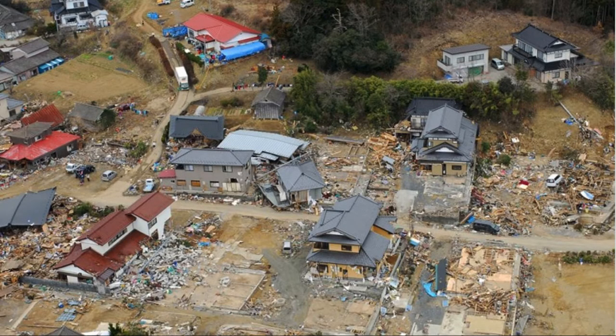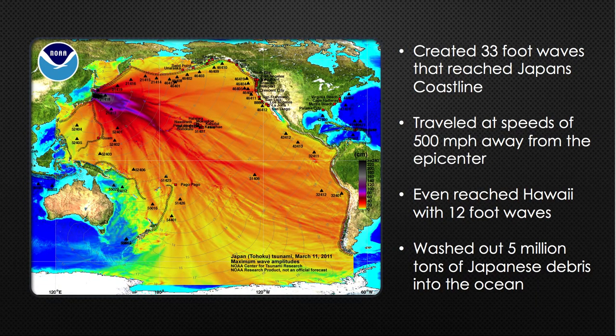The large quake did a lot of damage to Japan, but was not nearly as damaging as the ensuing tsunami. The earthquake created a tsunami that caused 33-foot waves to crash into Japan's coastline. When the crust moves upwards, it also moves up the surrounding ocean water around it. The tsunami traveled at speeds upwards of 500 miles per hour away from the epicenter. It even reached Hawaii with 12-foot waves.